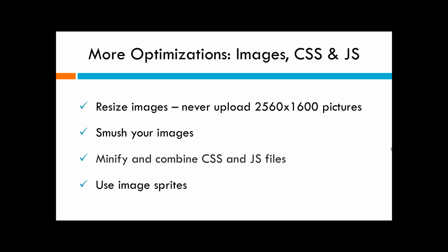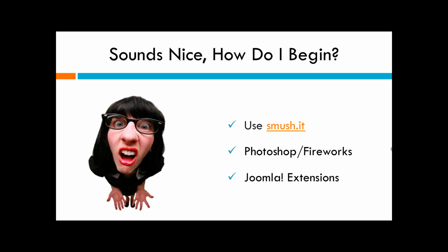There is also another technique called image smushing. Basically, you compress the images and the quality of the pictures is not affected. To smush your images, you can use the following website, smush.it. It is part of a Yahoo project and it's very simple to use. You just access the website, upload your images, and then download the optimized versions.